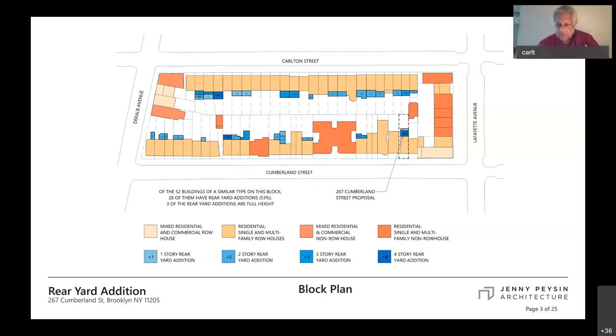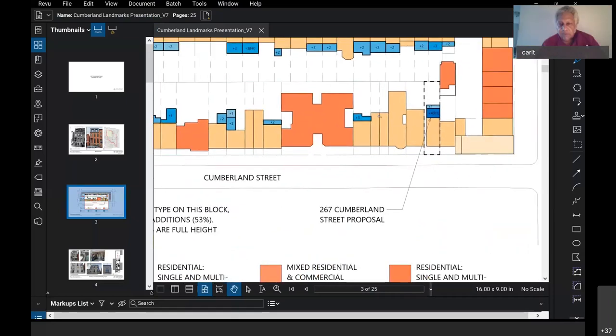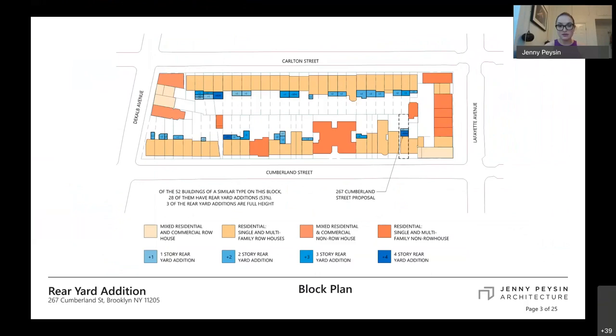Which one is yours, since we're looking at the donut? This one right here, can you see my cursor? It's got a black dashed outline. Ms. Clifton, could you zoom in a bit? We can't see your cursor. Let's see if I can zoom in. How about that? You see that? It's over by the corner. There's the bigger building that's facing Lafayette, and then there's one other row house. And then there's us. All right, just wanted to get a sense. Sure, let me just go back to presentation mode. I think it's a little easier to see. Great. So that's just to give you some reference.